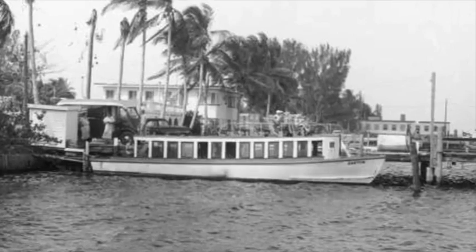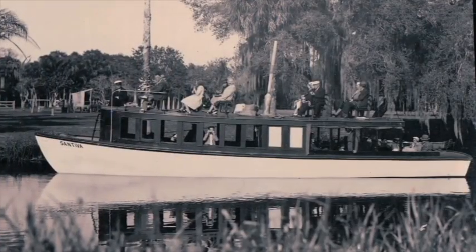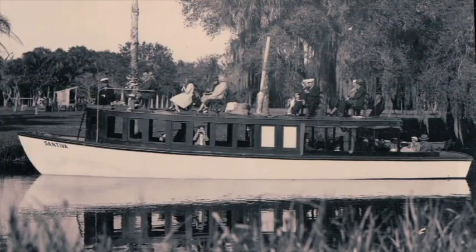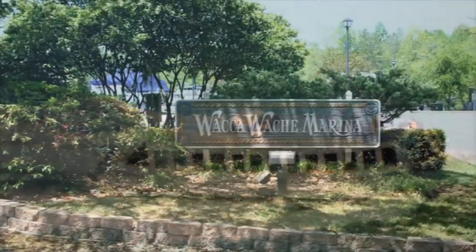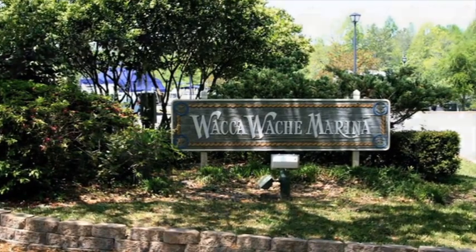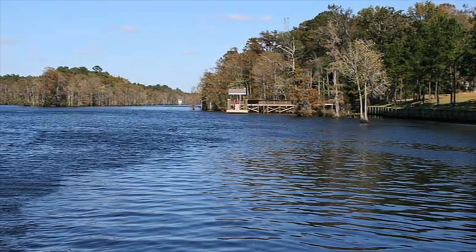Sold the boat. In early 1964, Captain Ray Singleton and his son, Captain Ray Jr., purchased her back from the Ladds, running her as a tour boat, often returning to the sands of Sanibel's East End lighthouse. The Santiva's legacy continued as a passenger boat on the Caloosahatchee for 2 more years, after which the Singletons delivered her to the Wakawatchee Marina in South Carolina, where she ran scenic cruises through local rice plantations. Her last tour of duty took her to Georgetown, South Carolina.